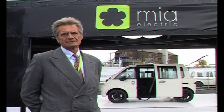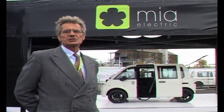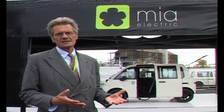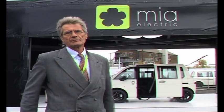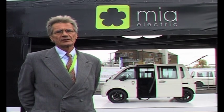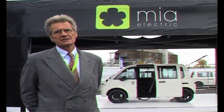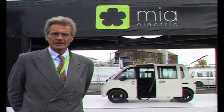Okay, so it has various different sizes and configurations as well. What is the thinking behind that? Well, the logic there is that we're using the same wheelbase, we can effectively create a 3-seater and a 3.5, 4-seater, and we can also create a commercial vehicle. Commercial vehicles don't actually qualify for the UK Consumer Incentive Grant. We hope that will change because we think there's a great future for that particular vehicle.